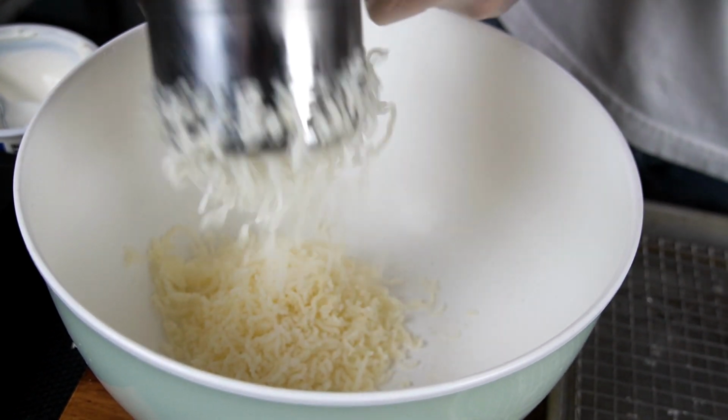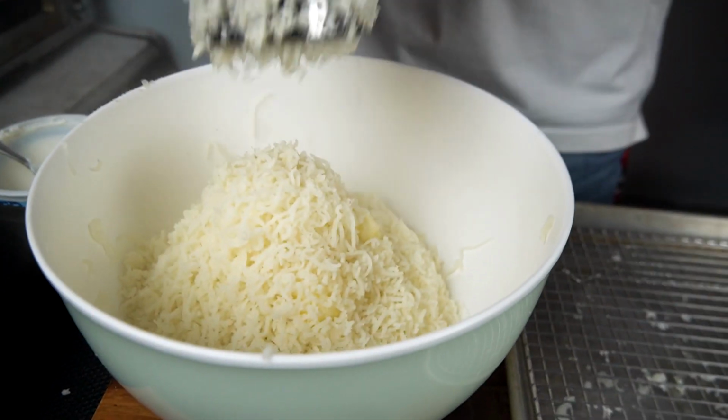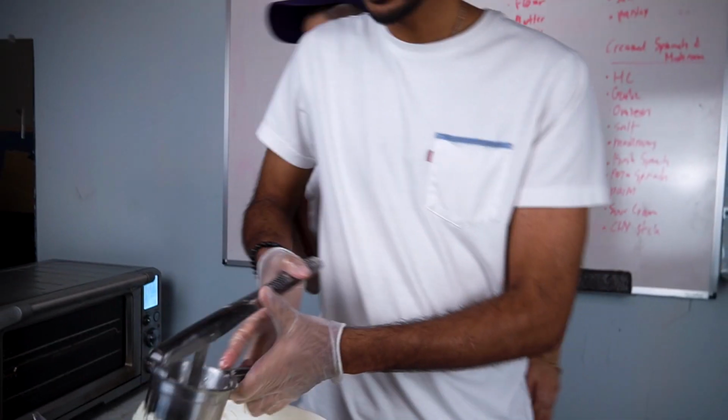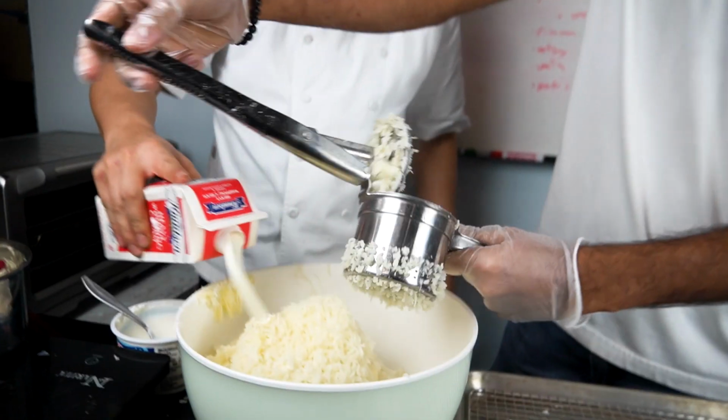I'm just gonna put in knobs of butter as he goes because the butter's gonna melt and it looks really cool when I throw it in. Boom! Bam! Left-handed! I'm gonna sit on your right side. Go for it. And I'm gonna add the heavy cream.